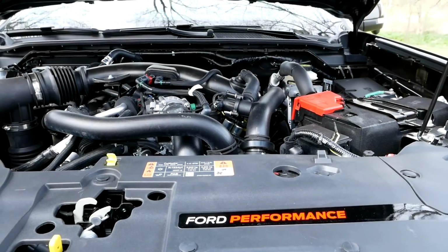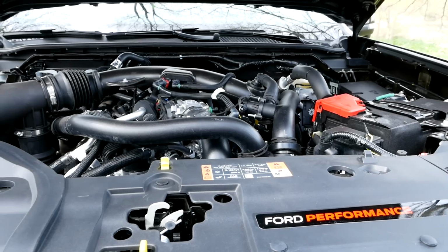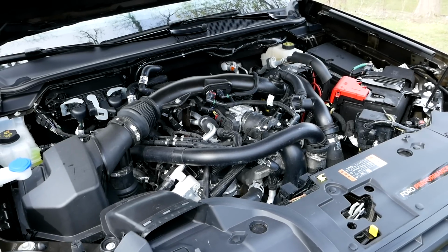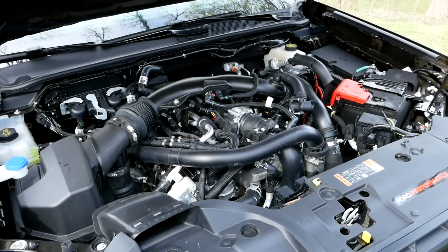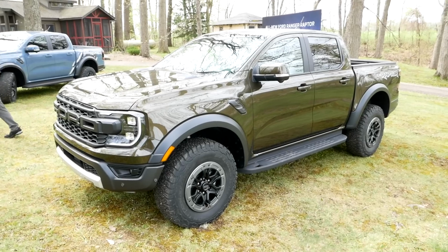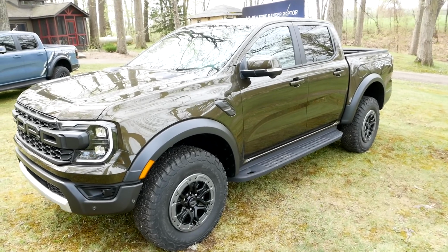This is already in the Bronco Raptor, of course, but the 3-liter EcoBoost V6. Makes 405 horsepower and 430 pound-feet of torque, and that is sent through a 10-speed automatic. Yes, this is a midsizer with just over 400 horsepower. It should be an absolute rocket ship once we get out there and are able to drive it.